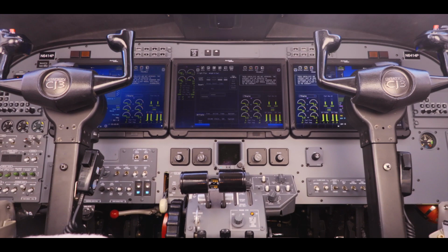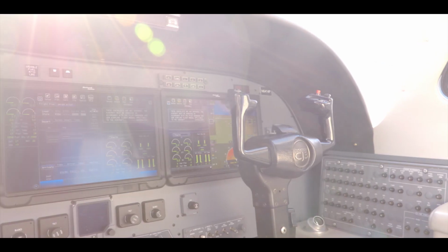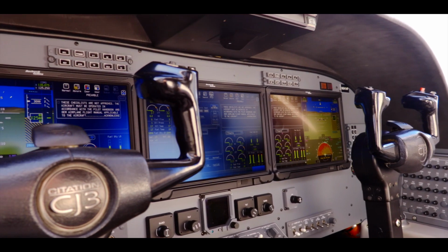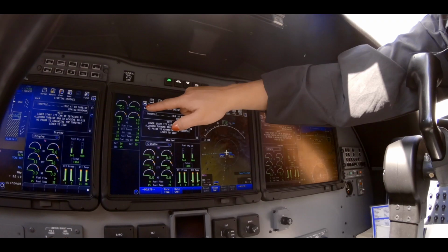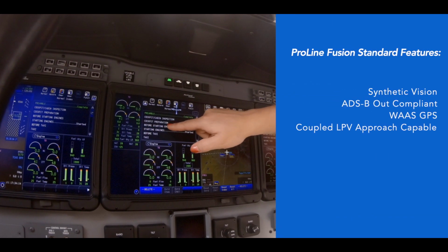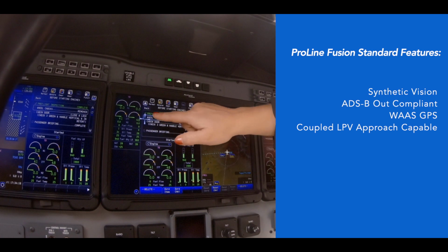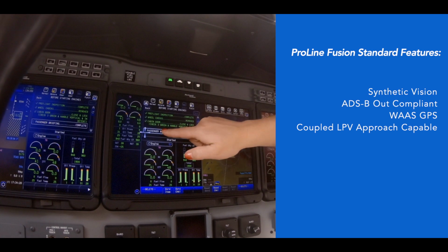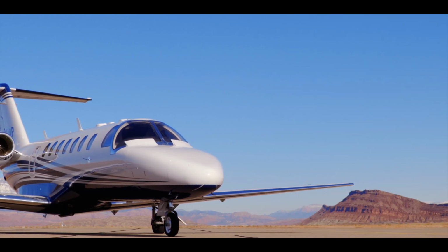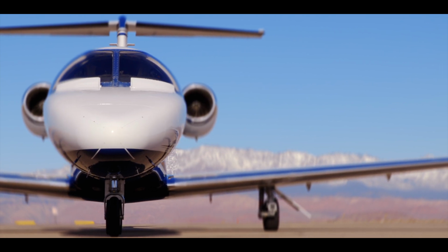The first thing you'll notice when looking at this beautiful panel are the three 14.1-inch widescreen LCDs. Offering great visibility to both pilot and co-pilot, this system offers touchscreen navigation, as well as the ability to really customize the views how you want them. While options such as Wi-Fi connectivity are extra, there are some excellent features that come standard, such as high-resolution synthetic vision, ADS-B out, allowing operators to meet the 2020 mandate, WAAS, and LPV approaches.